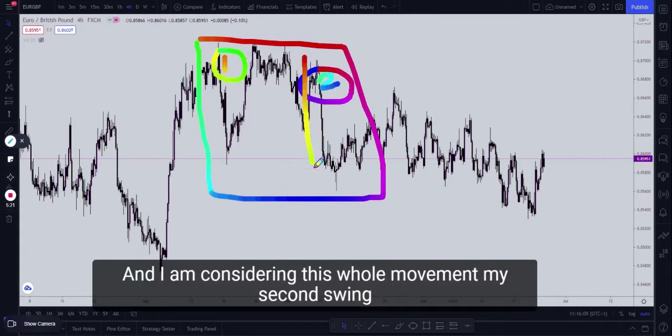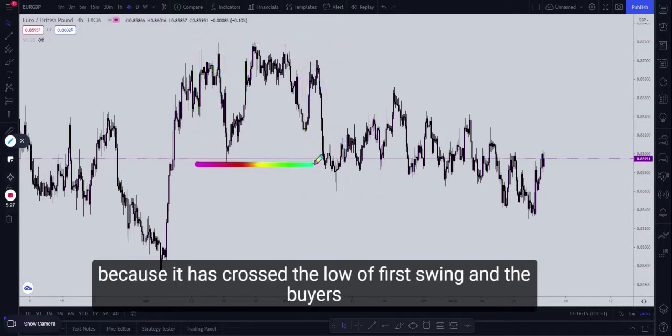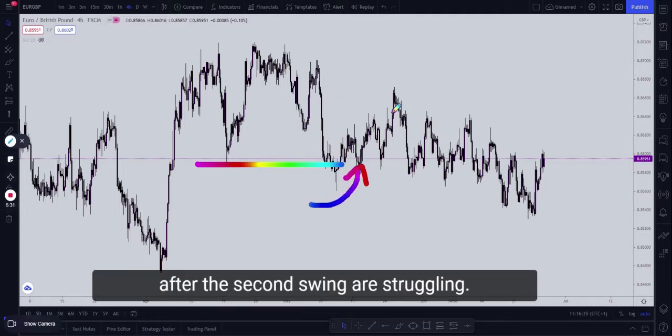Up until this area, we have our first swing here and we have our second swing here. And I am considering this whole movement my second swing because it has crossed the low of the first swing and the buyers after the second swing are struggling.